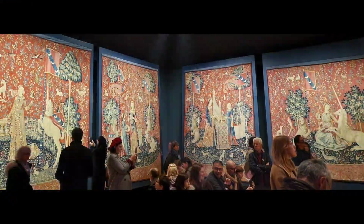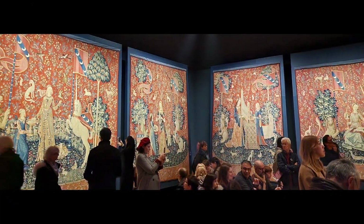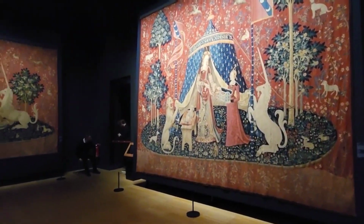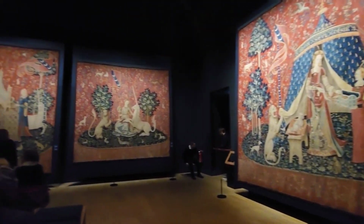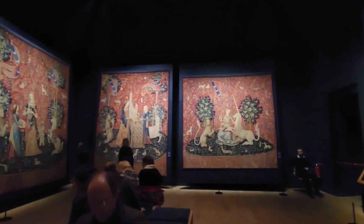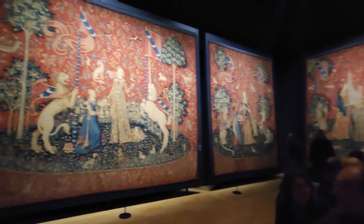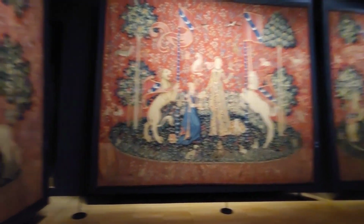And here we have the reason I come to this museum. This is the set of the six Lady and the Unicorn tapestries. Look them up, they're astonishingly beautiful. And I have cross-stitched that first one on the right. I have cross-stitched a replica of that, not the same size obviously. It's hanging in our house, and I am currently working on a second one.